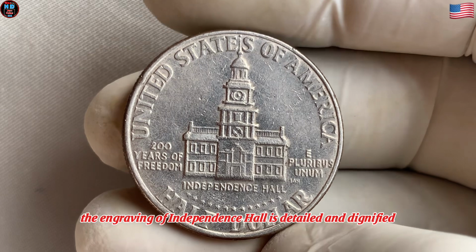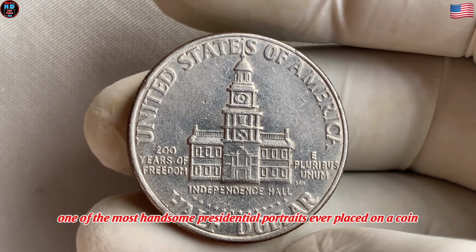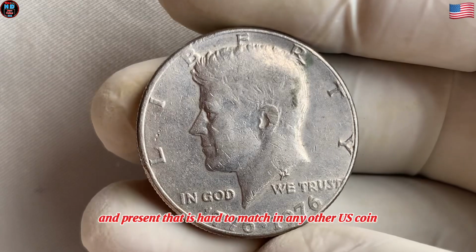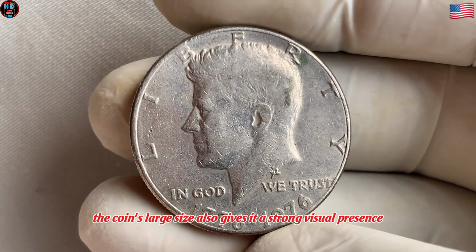The engraving of Independence Hall is detailed and dignified, while Kennedy's profile on the obverse remains one of the most handsome presidential portraits ever placed on a coin. Together, they form a blend of past and present that is hard to match in any other U.S. coin. The coin's large size also gives it a strong visual presence.